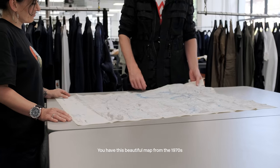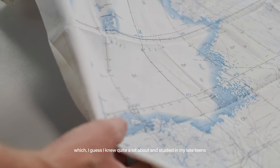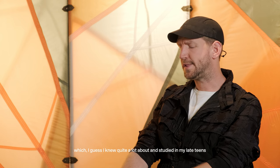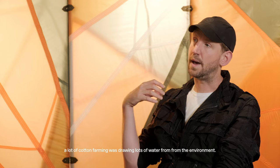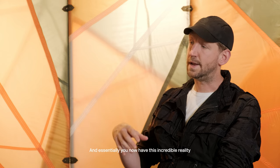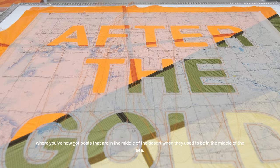We have this beautiful map from the 1970s, but of a very specific area. It charts the Aral Sea, which I guess I knew quite a lot about. I studied in my late teens about the Aral Sea, and particularly around desertification. So a lot of cotton farming was drawing a lot of water from the environment. And essentially you now have this incredible reality where you've got boats that are in the middle of the desert when they used to be in the middle of the sea.